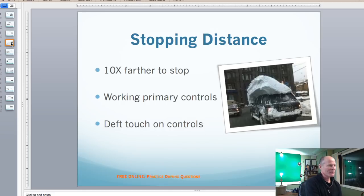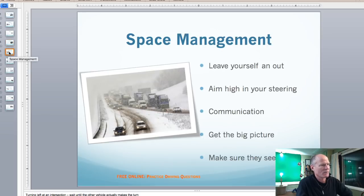So stopping distance: it takes you approximately 10 times farther to stop on ice, particularly if there's a layer of water on the ice or the temperature is around freezing, which is going to cause water on top of the ice. You need to work the primary controls very carefully, and you need to brake early and steer early, so that you can know what the conditions of the roadway are, whether it's slippery or whether you're going to get traction. You want to separate out the use of the brake and the steering wheel. You want to brake first and then steer, not try to steer and brake simultaneously as we often do in the summertime.